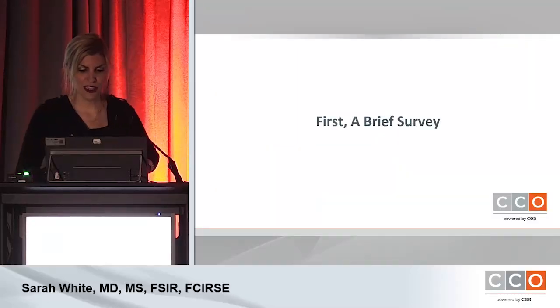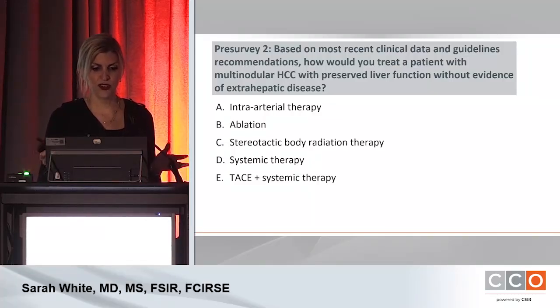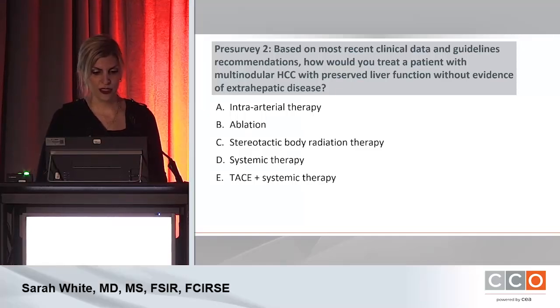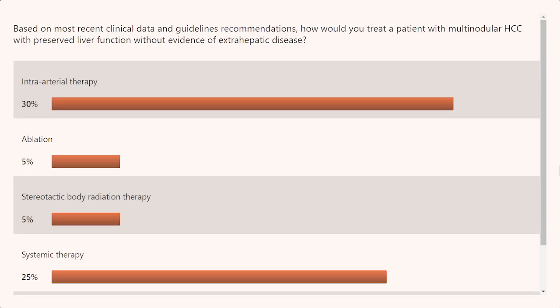So we're going to do a brief survey and talk about a patient here. Based on the most recent clinical data, guidelines, and recommendations, how would you treat a patient with multinodular HCC, preserved liver function without evidence of extrahepatic disease? Do you refer them to me for an intra-arterial therapy? Do we think about ablation? Multinodular, so could we do multiple ablations? Stereotactic SBRT therapy? Are we going straight to systemic therapy in this patient population? Or are we going to do a combination therapy, TACE plus systemic therapy? So what do we think? And just like Dr. Finn, you may see this question again. So we have no idea.